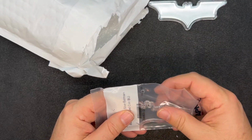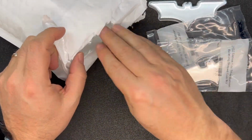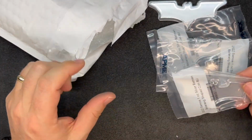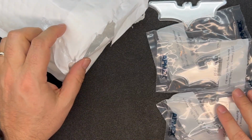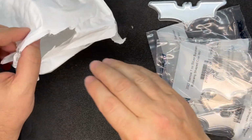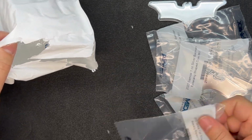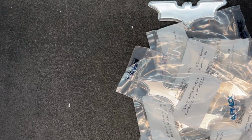So there's the one I opened, and I may get to some additional stuff that's in this package, I think. I can't remember what all I got. That might be why I have 2 orders. So that's 5 total. 6, 7, 8, 9, and 10. No, that must be the only thing I ordered in that particular package.